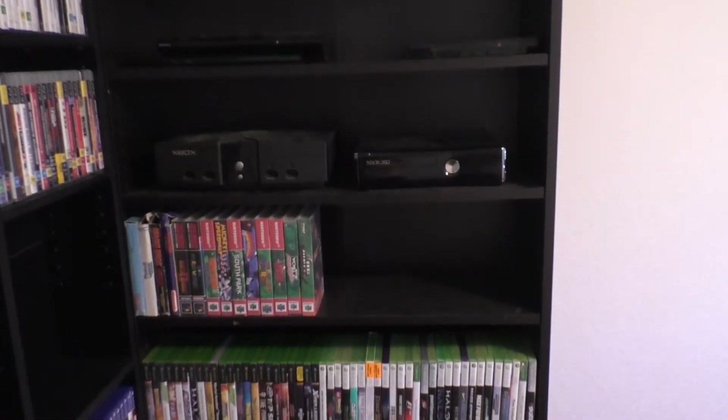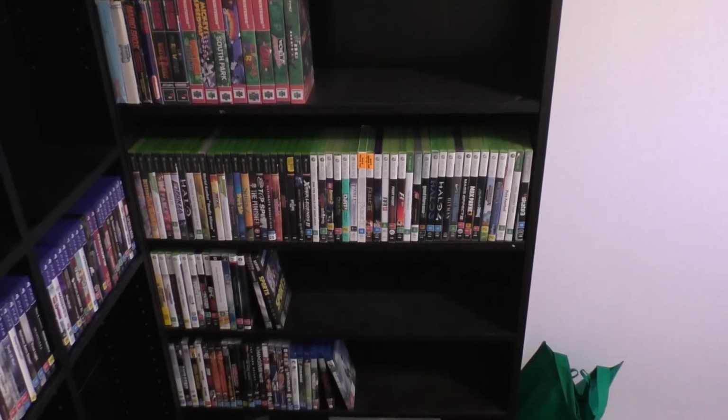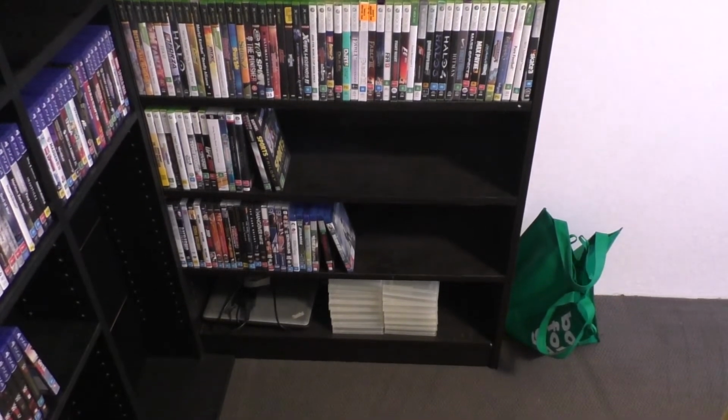And down the bottom, just to make the shelf feel full, I also put in some old school PC games from my early days, and some DVDs as well. I was going to obtain a collection of movies until realizing I don't watch a whole lot of movies, so it would have been a waste of money right there.